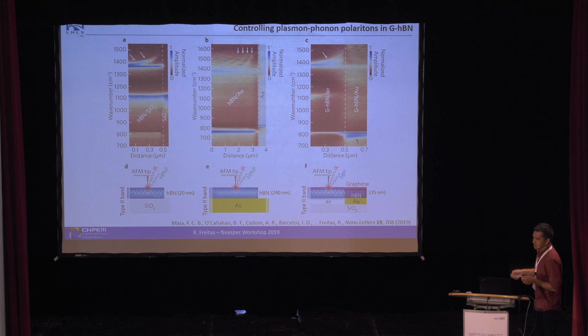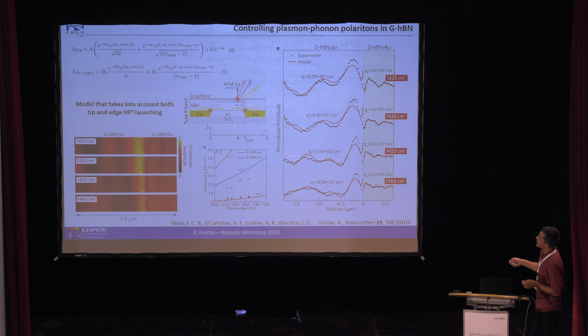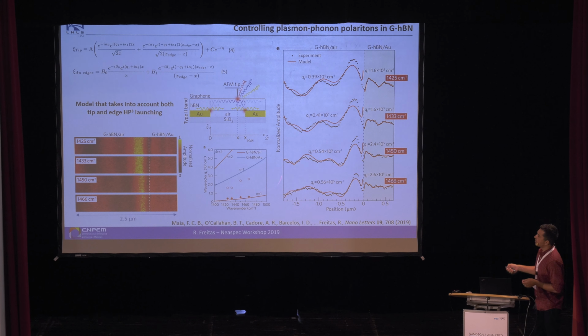But we didn't know if this is coming from the boundary, the edge of gold, or from the tip. So what we did is we took some hyperspectral image exactly at this boundary, and we had this. We could actually slice this hyperspectral cube in different frequencies, and we take these profiles, and we were trying to fit these profiles. They don't fit actually with a single source from the edge, so we must have something from the tip. So we could actually see that there is definitely a reflection there from this, let's say, virtual dielectric barrier.